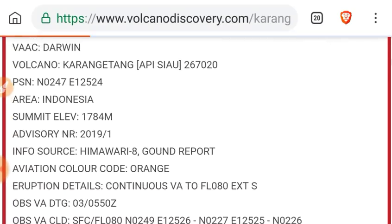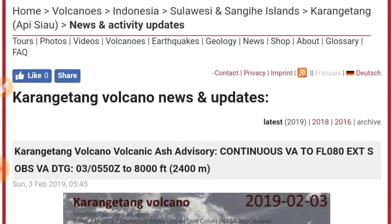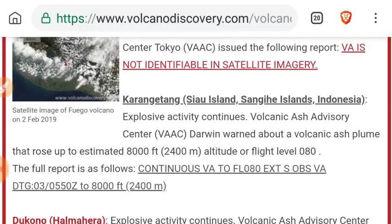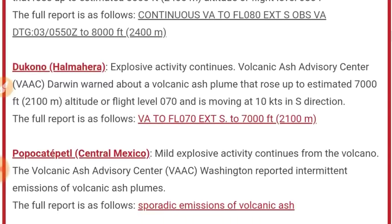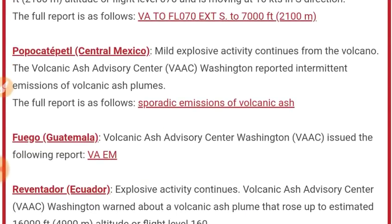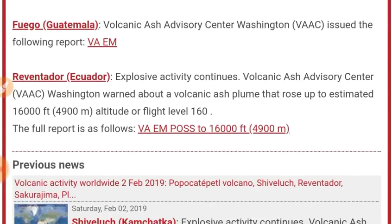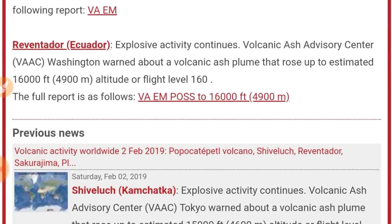All right, moving on. Karangetang. Say it aloud. You know you want to. Tungurahua, 7,000-foot ash plume. Popocatépetl, sporadic emissions of volcanic ash. Fuego, volcanic ash emissions. And Reventador, producing a 16,000-foot volcanic ash plume.